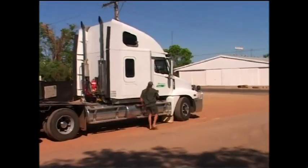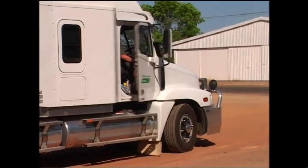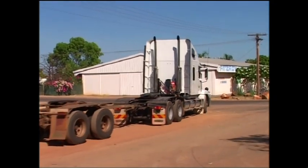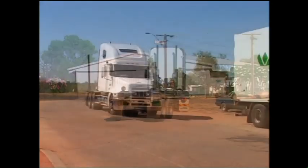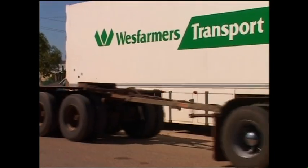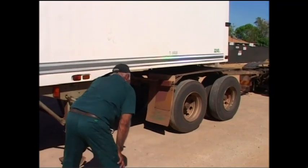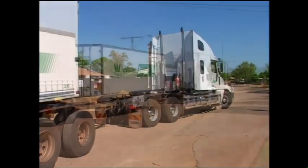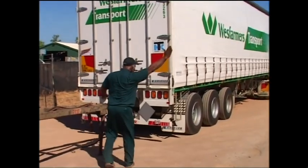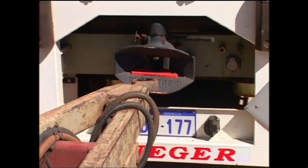Ian pins the dolly and climbs into the Freightliner, and pulls the dolly out and runs around the block. With a little help from Dad, he reverses the dolly under the old lead trailer, now empty and demoted to third trailer. He now backs under the new lead and hooks up and begins the most challenging part of the exercise, reversing the double onto the third trailer, which he does with unerring accuracy.